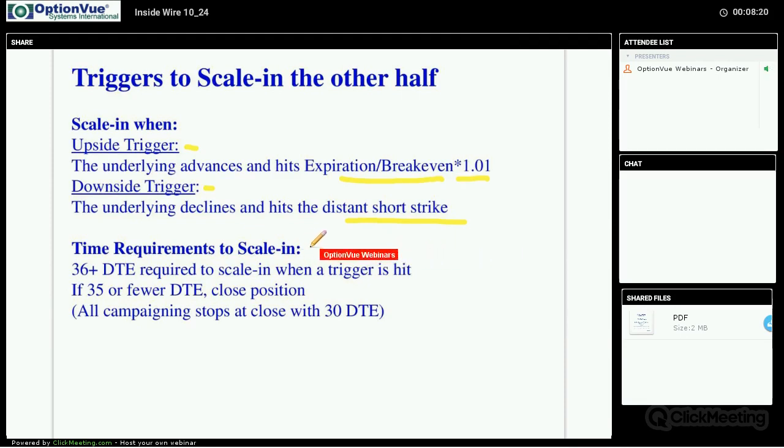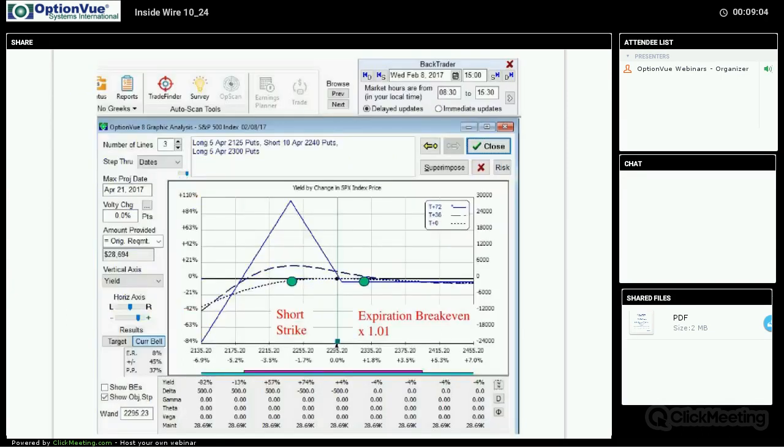We're going to apply time requirements to scale in. This has actually happened in the backtesting. It went so far and so long that it got down, I think, to like 32, 33 days to expiration before the scale-in trigger got hit. Well, that was too close to the 30, which was our all-campaign stops limit. So we're saying with 36 or more days, we're going to go ahead and scale in. If it goes to 35 or fewer, close the position and just start up again. If it hasn't scaled in by 36 days, then forget it. Just get out and let's start all over again.